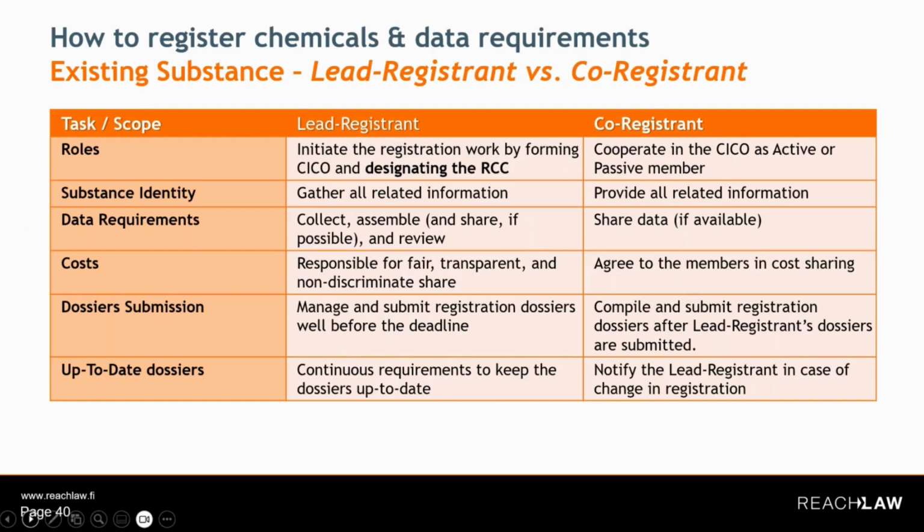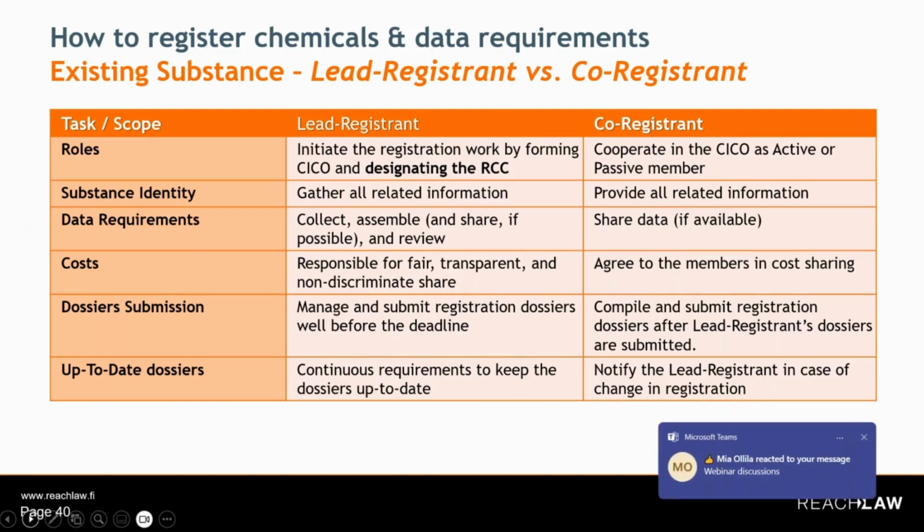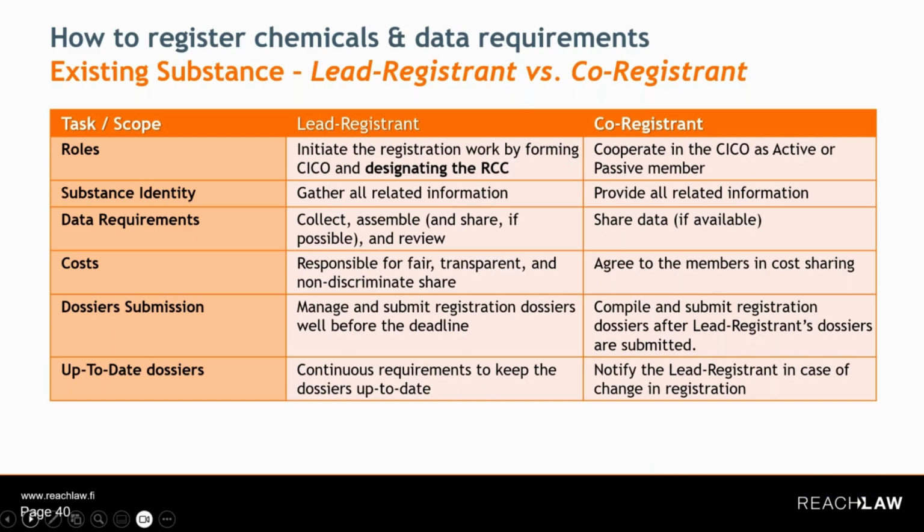The CICO is composed of qualified lead registrants and passive and active members. The lead registrant's role is to initiate the registration work by forming the CICO and designating the RCC. Co-registrants cooperate with the CICO as active or passive members. When lead registrants request the substance identity, co-registrants should provide all related information. Lead registrants will collect, assemble, and review the data requirements. If co-registrants have the data, they should share it.